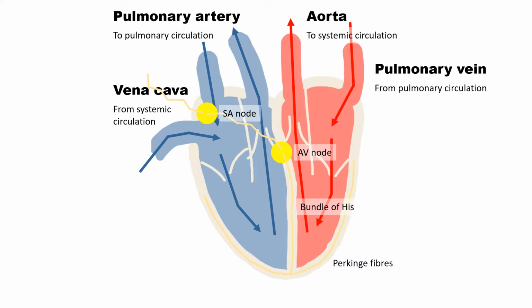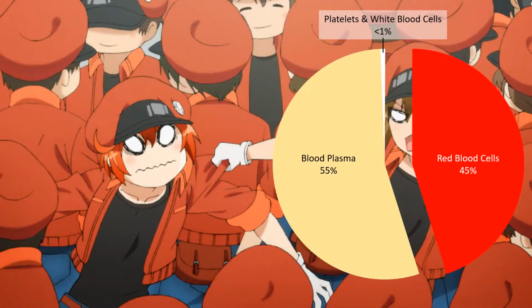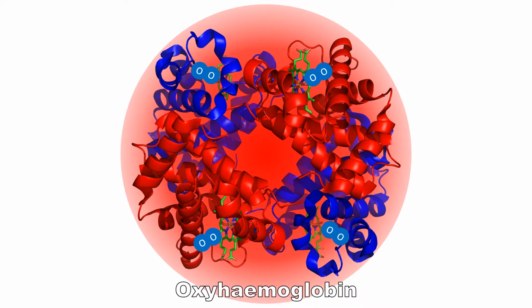The main source of blood circulation are of course the red blood cells, which make up 45% of blood. Red blood cells are red because of the protein haemoglobin, which consists of 4 subunits, 2 alpha and 2 beta. Each subunit contains a heme group which binds to oxygen. Each hemoglobin can thus hold 4 molecules of oxygen. This forms oxyhemoglobin, which is bright red in coloration.